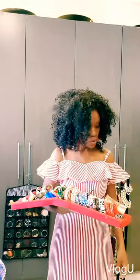Anything that I don't wear, oh, this is Africa, so this one I keep. Anything that's come from Africa, I'm not sending it back to Africa. Doesn't make sense. So the question is, so the donation, what do I do? Not the donation, the purge, what do I do with that?